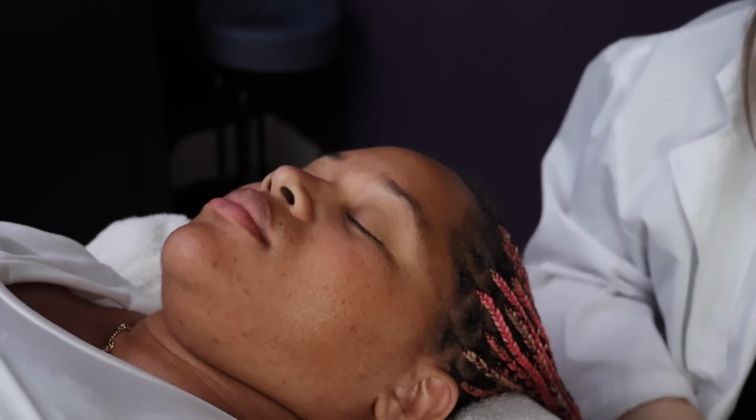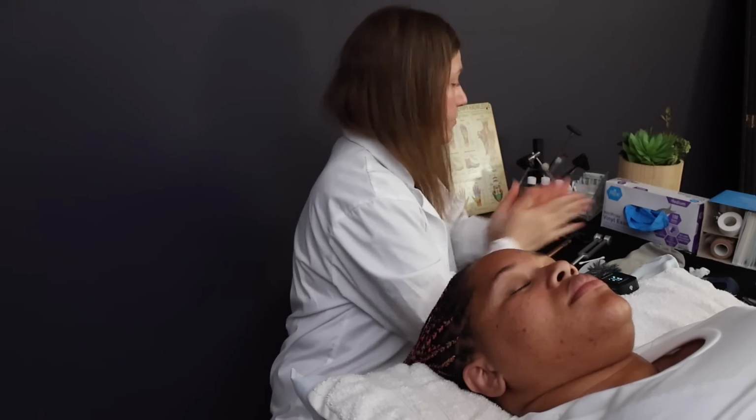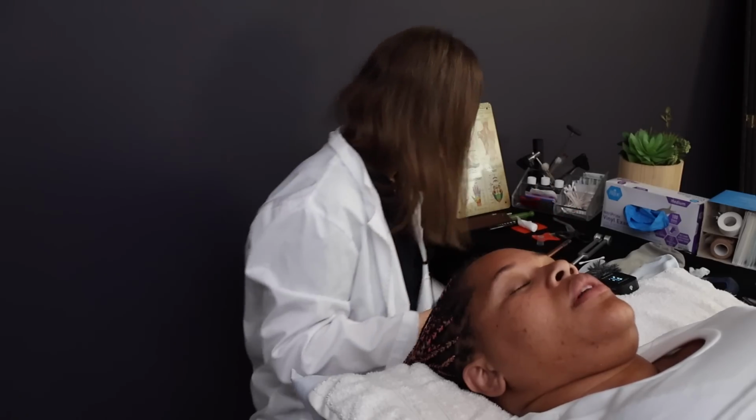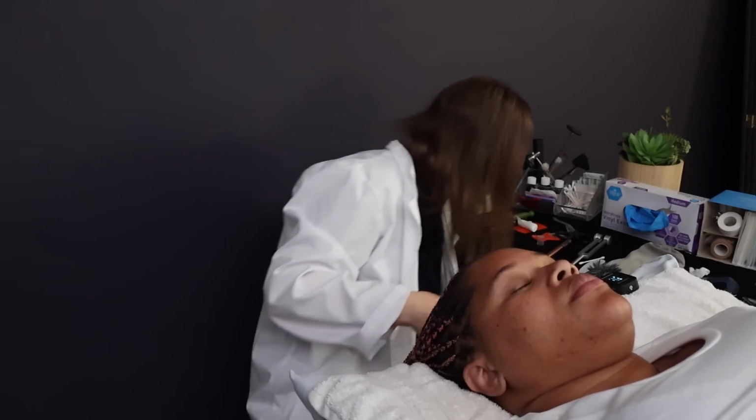I'm just going to disinfect my hands here. So I want to let that really soak in. So in the meantime, I'm just going to give you a little bit of a neck and shoulder massage just while you're relaxing here and letting it work. Okay. Do you have any issues with any sort of lotions I might put on you? Any reactions? None. Okay.